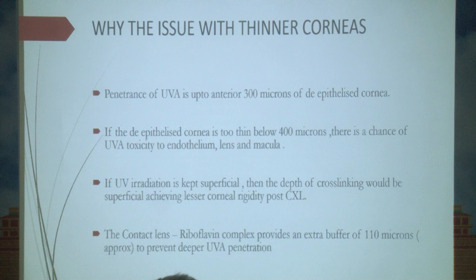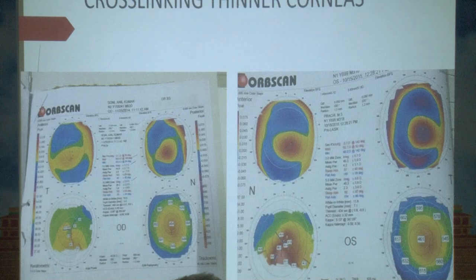In a CACXL, that is a contact lens assisted cross-linking, this complex provides an extra buffer of about 107 to 110 microns to prevent deeper UVA penetration. So that is how we prevent toxicity to the endothelium. But does this suffice to give the cornea enough strength and rigidity in future? That is to be seen.